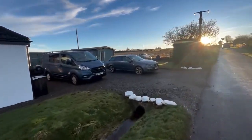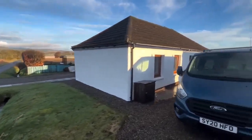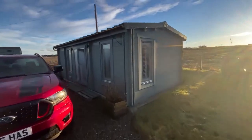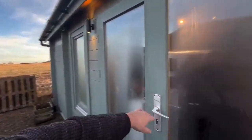Just to show you what we've got at the back before I actually go into the property. So we've got a cabin at the back. So the current owners, one of them works from home. I've got a studio in here. So I'll just give you a bit of a tour of the cabin.